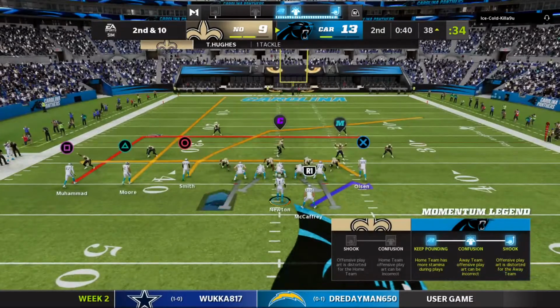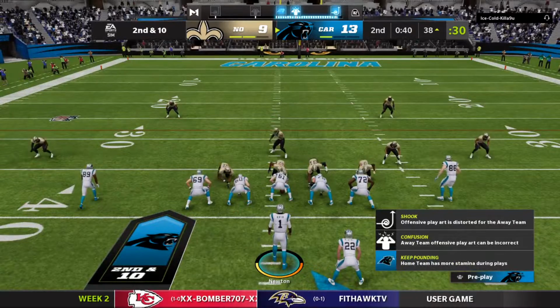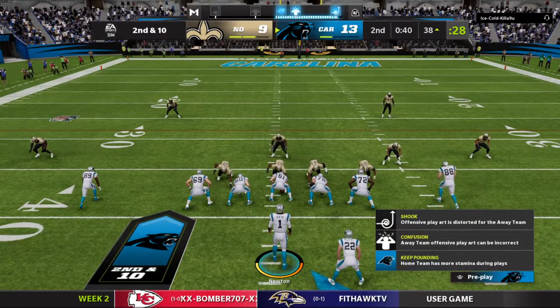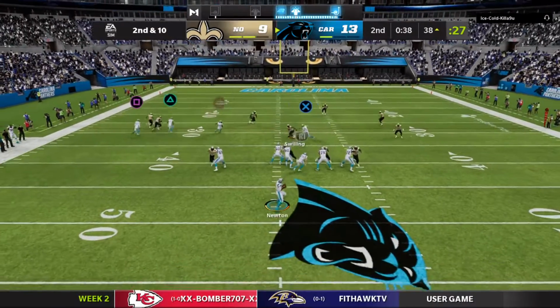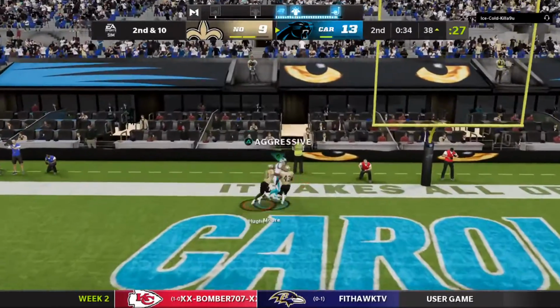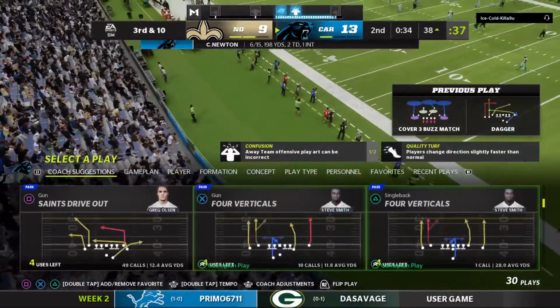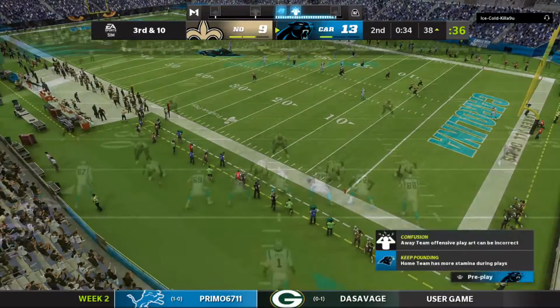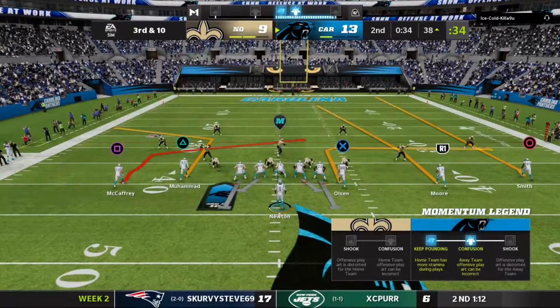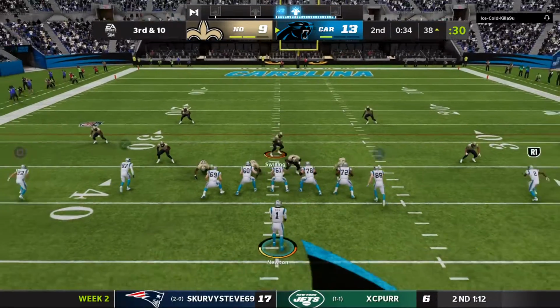An incomplete pass on 1st down. That leads to a 2nd and 10. Newton throwing again. Oh, he's going to let this go for the end zone. And that's going to be incomplete. Good effort there, trying to take a shot, but it's 3rd down. This offense was on the move. Now 2 straight incompletions have them looking at 3rd and 10.